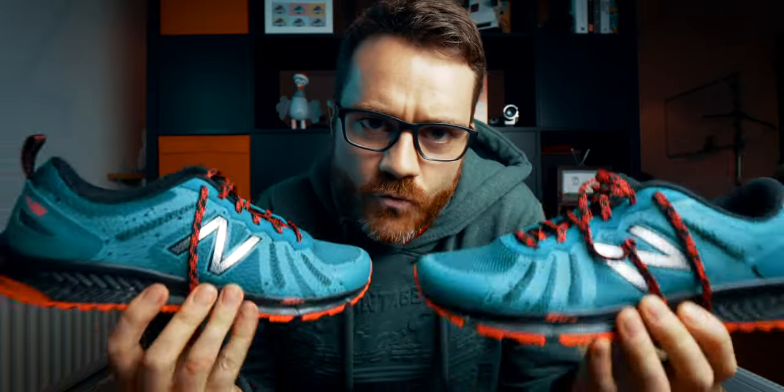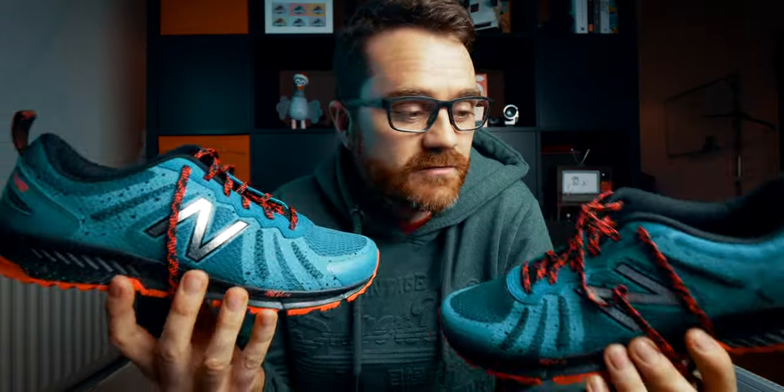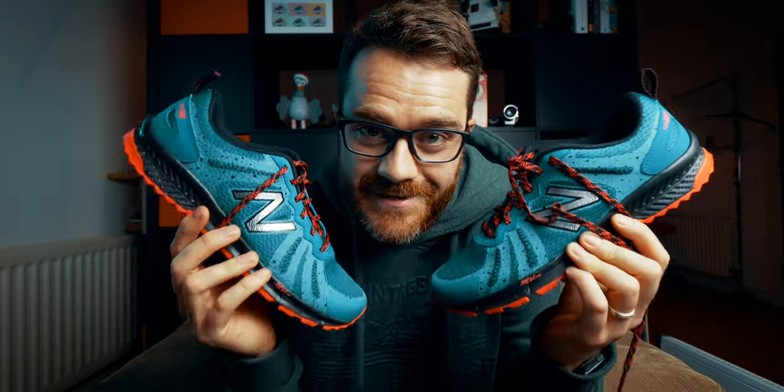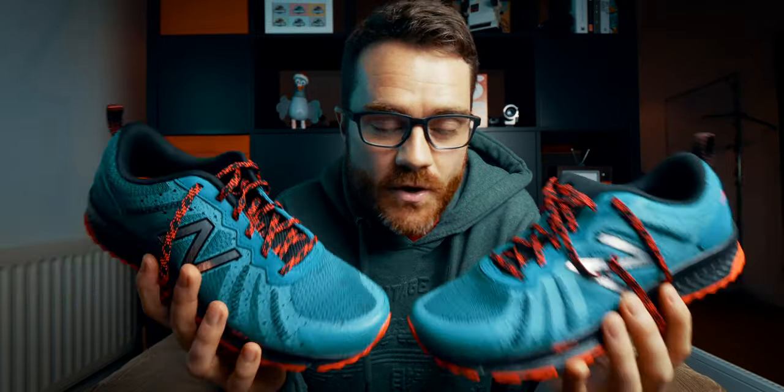Now, if you're not somebody who runs, you might think £40 sounds like a lot of money to spend on a pair of trainers. If you're somebody who runs, you will realize how cheap this actually is. Most of the shoes I've bought in the past few years have cost me over £100. These are the cheapest I've bought in a while.